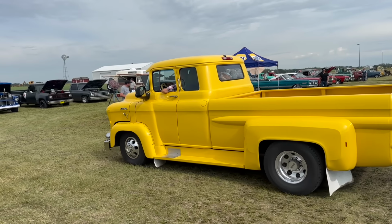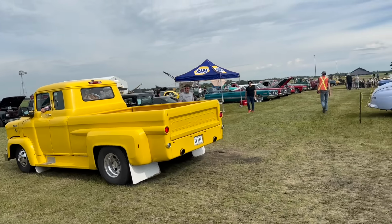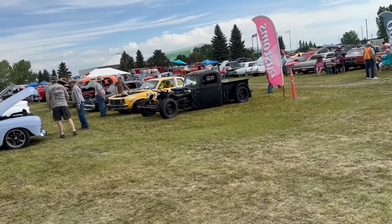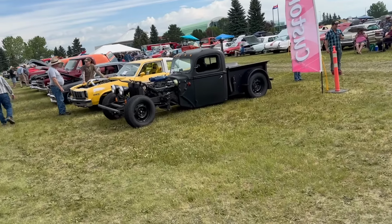Well, seeing lots of things I'd never seen before. Custom one-off builds, show cars aplenty, rat rods like this where he's got the cow horns right on the radiator.